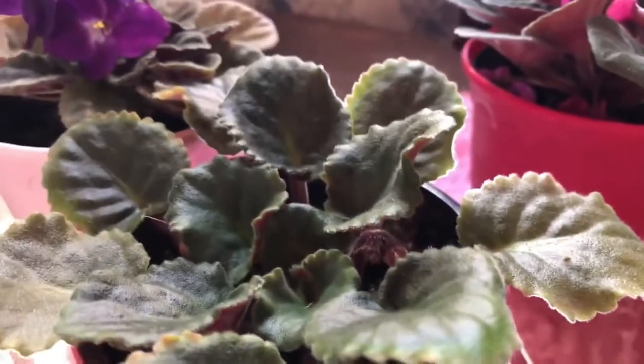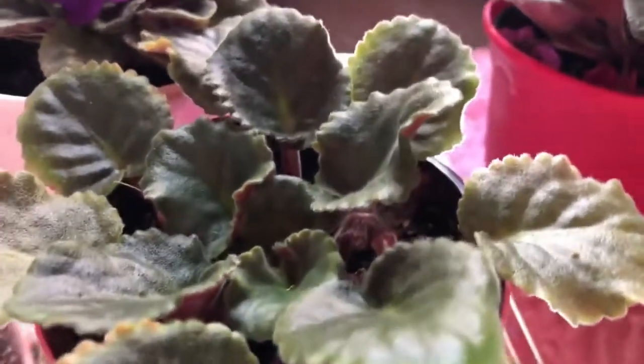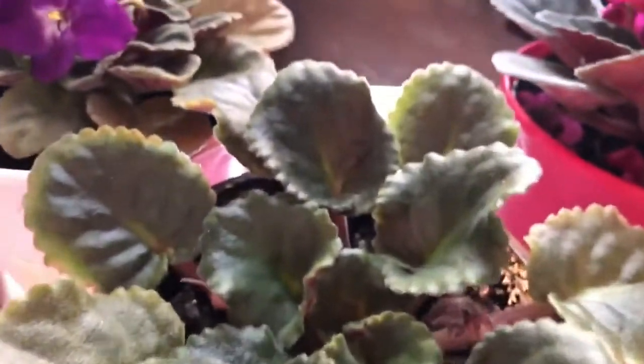And then I wanted to show you guys this one. This one has like a fringe on the leaves, foliage. This is going to rebloom also. It was reblooming last, like 2 months ago. And it's a pretty lavenderish pink. Once it opens, it's like a triple bud.